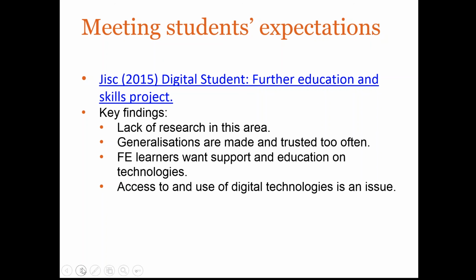So to me that is always a big generalization that we need to break down. And JISC's report, they actually found when they interviewed learners in a range of age groups across the FE sector, that these learners actually looked to FE lecturers to provide that support and to not make assumptions about them. So they wanted to see learning technologies in the classroom being used, and they wanted to be taught about them, but they don't want people to expect that they are the experts. They want the lecturers to be the experts.